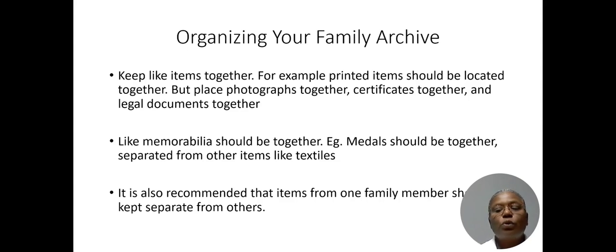And those two archival principles of not mixing the collections and keeping like items together really go a long way in organizing your collection. And this applies to both physical and digital items. In fact, organizing your digital items may be a little easier. That way, you can have a folder on one particular occasion. So it's a little easier if you have a digital collection. But the main thing to keep in mind when you're organizing your family archive is not to mix your collections and keep like items together.